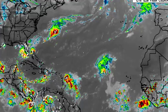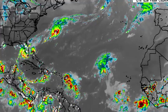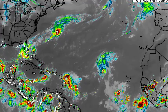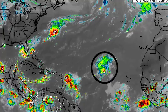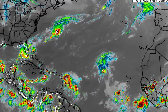Alright, and so now let's go ahead and talk about what is going on across the Atlantic Basin. Looking at infrared satellite, there we have Fiona slowly making its way into the Caribbean region, and there are two disturbances. We have one that is well off the east coast of the US and another that is out in the open waters of the Atlantic, and then we also have a tropical wave southwest of the Cabo Verde Islands. So let's briefly talk about those two disturbances.